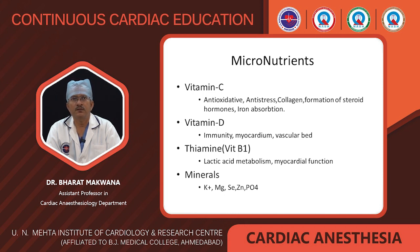Primarily, pyruvate dehydrogenase is the main enzyme that is regulated by thiamine. If there is an inadequate level of thiamine, the body can't use pyruvic acid, and that pyruvate will go for anaerobic metabolism and will increase lactic acid. So the conversion of pyruvate to acetyl coenzyme A to start aerobic metabolism is very crucial. So in a low cardiac output setup, we should use thiamine as a pharmaconutrient therapy.